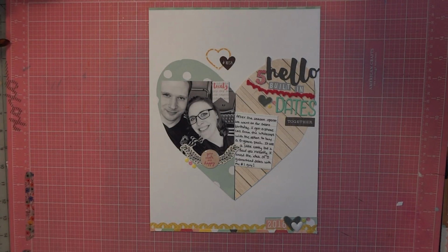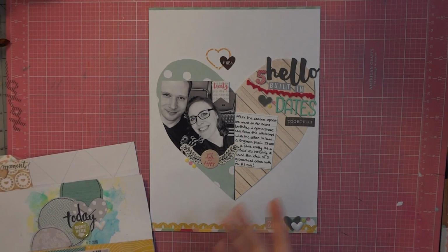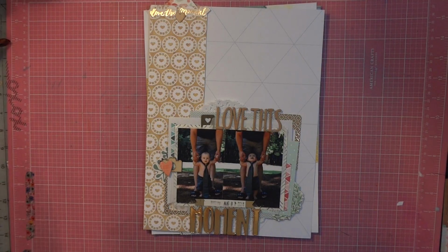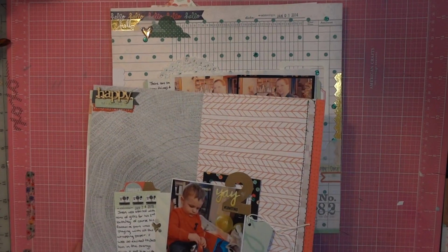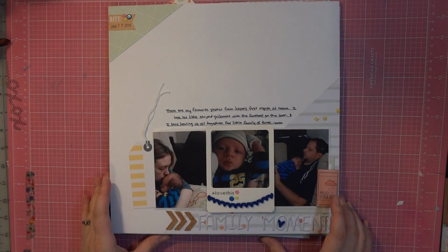Now I know you probably look at this and say, Chrissy, it's a lot. But for me, it's not a lot. I very much feel like I'm in a slump. So I have 3 9 by 12s and I have 3 12 by 12s. And I hope to get a few more done this month. I have a few design team things I need to do.